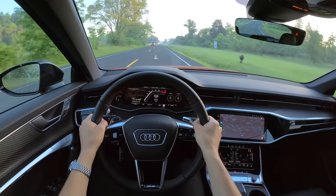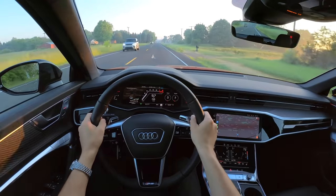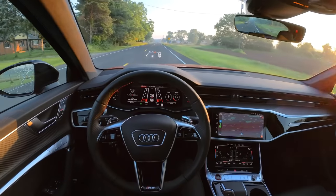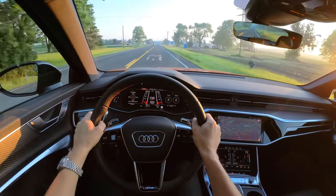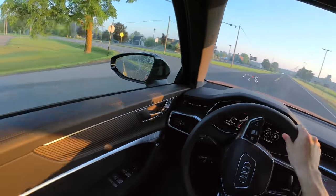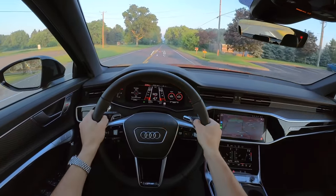Zero to 60 in just over 3 seconds. This thing is fast. This is a quick, quick car. It really hides its speed. It really kind of just comforts you through the whole experience. This is a really incredible car that could cover great distances in great amounts of comfort. I was expecting a little bit more aggression out of this.